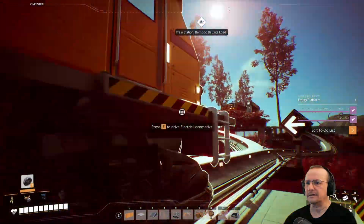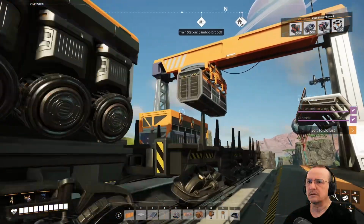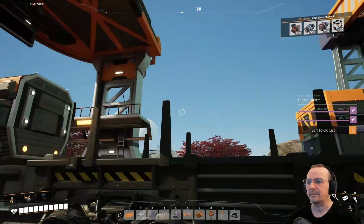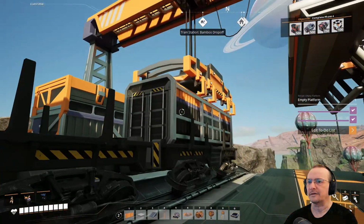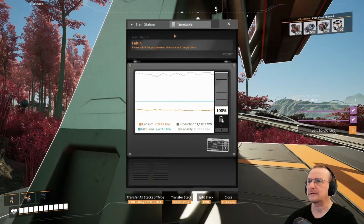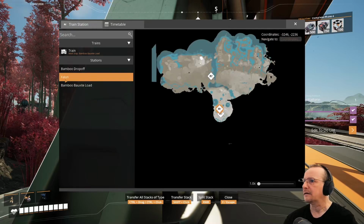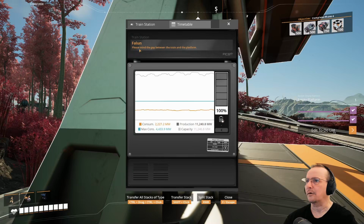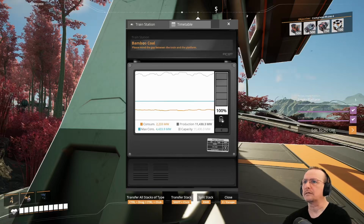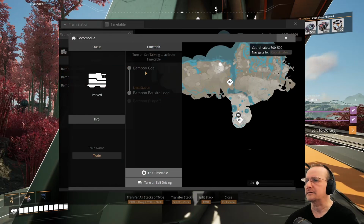Off self-driving, leave locomotive. All right, so this is going to take the coal and put the coal on the back of the train, which is why we had the blank terminal here. And now I'm going to go to train station, and we're going to rename this one. Well, hang on. Bamboo bauxite load. So this would be bamboo coal load. Or coal. Oh, and it updates that automatically. Good, good, good.